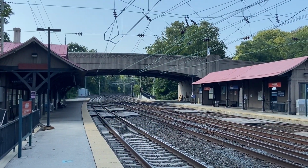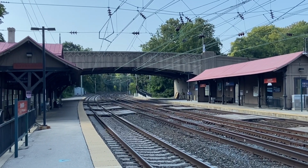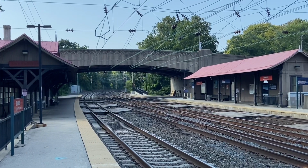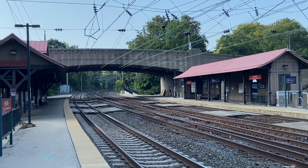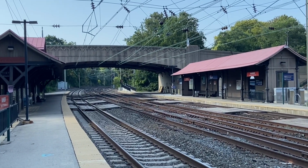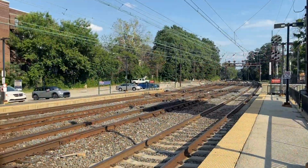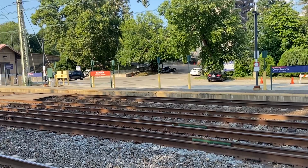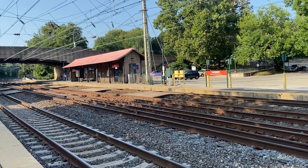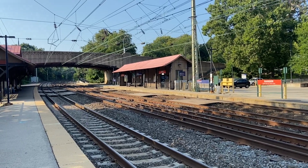This is a nice little station in the interlocking. Nice overpass. Very nice area. And it's not too bad out today. It was a warm day. It was about 90 degrees in Philadelphia today, but happily the humidity is down. I actually stand corrected. This station is actually still in the city of Philadelphia. The next station west, Marion, that's in Montgomery County.